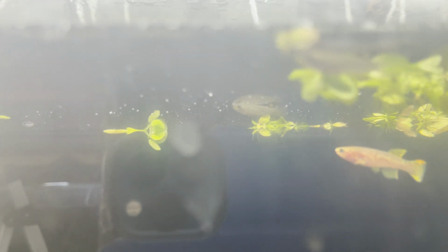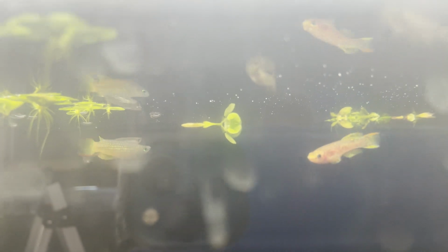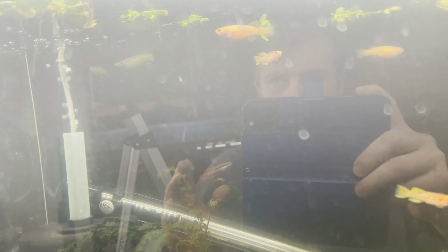I've got some golden wonder panchaks up the back. I've got some young blue panchaks. So they do look a little bit different. Even the females look different when they're grown up, so that's not too bad to tell the difference, which is great.